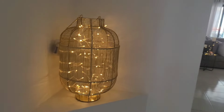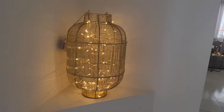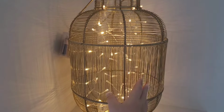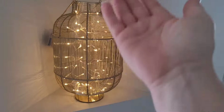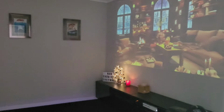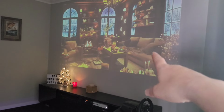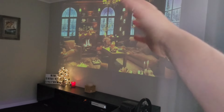Christmassy all year round because it's constantly got lights in it. I love it. I got this from Dusk the other year. If you've watched me for a while, you've probably seen the video where I show you me doing this. And then we've got the cinema. So I've got Christmas ambience on in this one, but it's a different one. This is somebody's living room with a fireplace on.